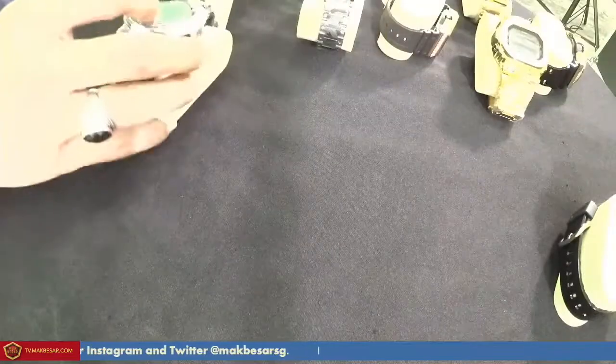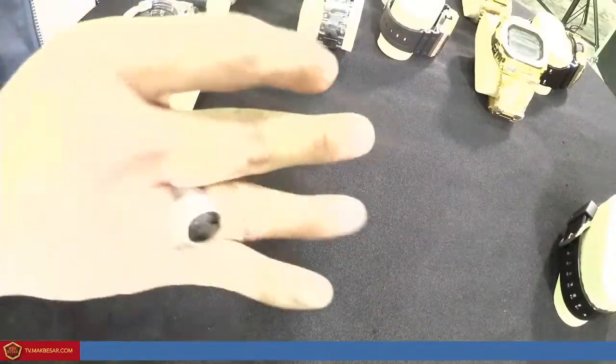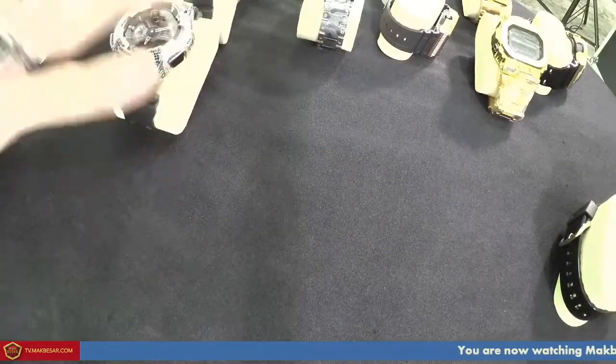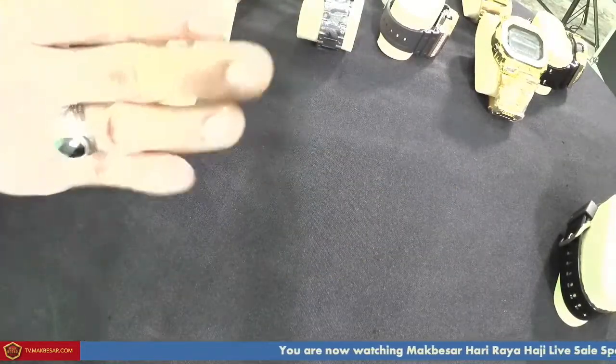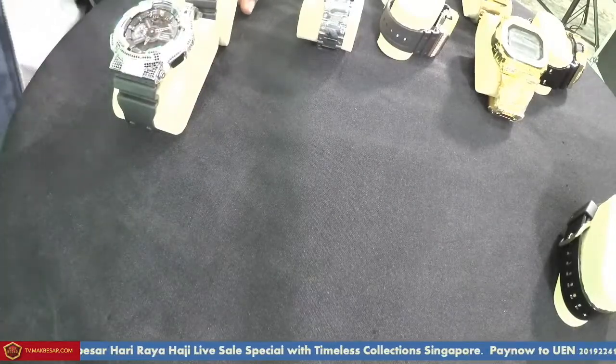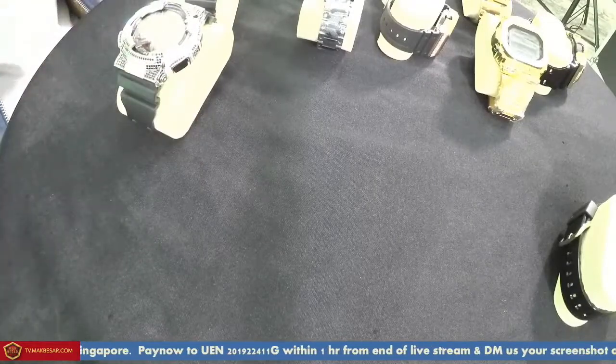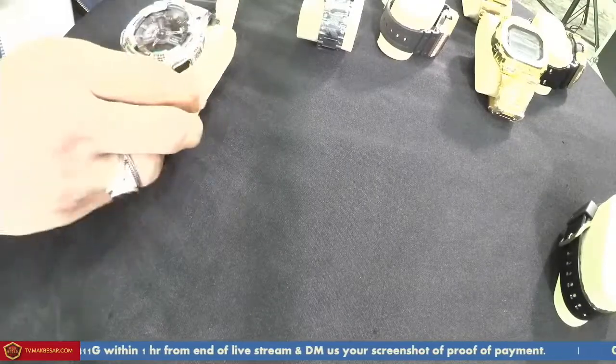By the way, one watch, one piece, eh? I repeat again. One watch, aku pun selit lah tunjuk cincin. One watch, one wrist, okay? Apa Google? One watch, one piece. Ya Allah. Okay, we have 50 more minutes. Okay, let's do this.